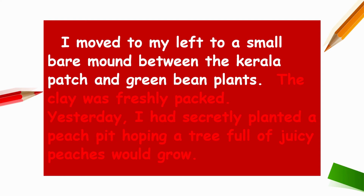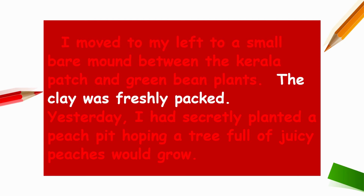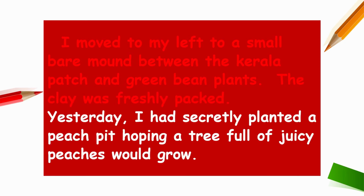I moved to my left to a small bare mound between the Kerala patch and green bean plants. The clay was freshly packed. Yesterday, I had secretly planted a peach pit, hoping a tree full of juicy peaches would grow.